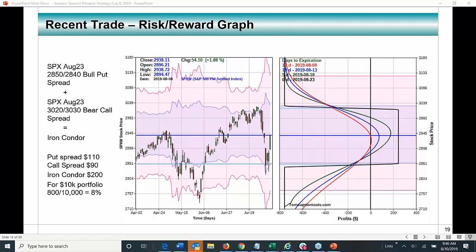So there's still high probability trades, but you're not going to be right every single time. For my analysis, I'm usually right 73% of the time, so I'm wrong 27% of the time. And so we will have to make adjustments.